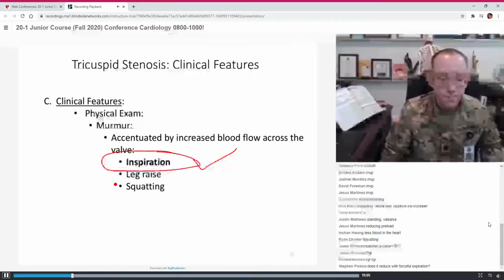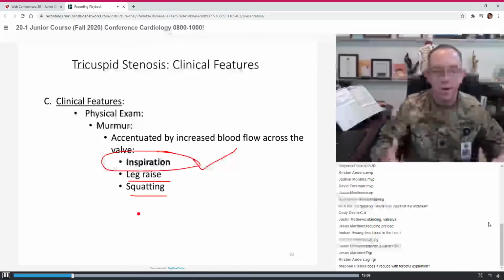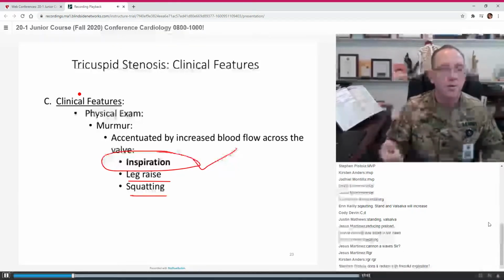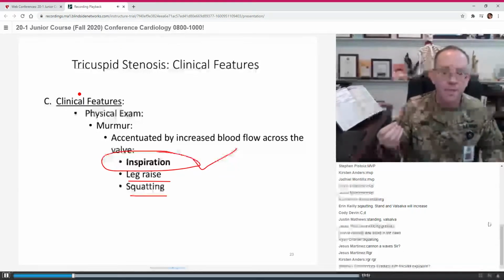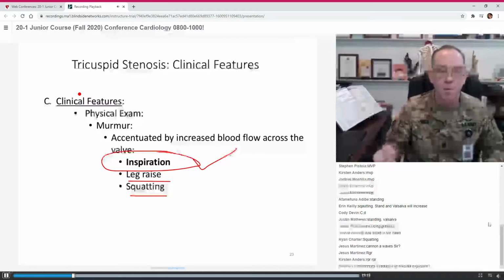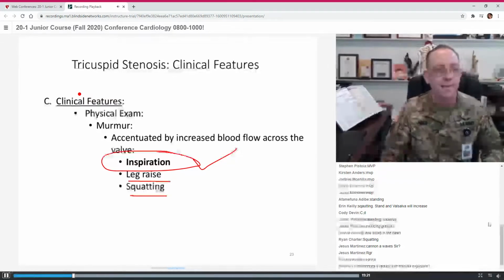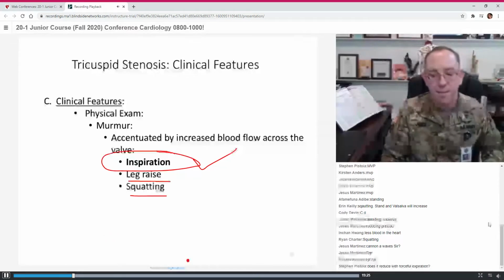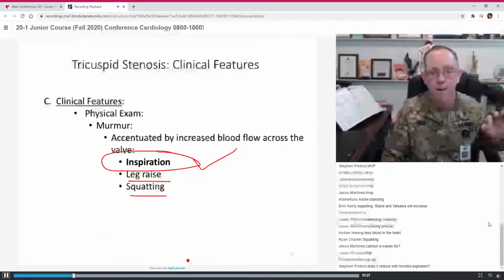So leg raise, squatting, all that increases preload component, and that'll get you there. All right, to be clear, tricuspid regurg can be heard at the right sternal border, left sternal border, and the apex. Correct. Yes, that is correct. Be clear, it can be heard at all those locations. What distinguishes it is the change with inspiration. Okay. All right, moving on.